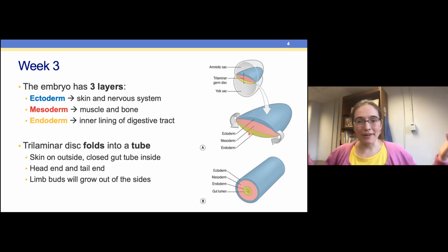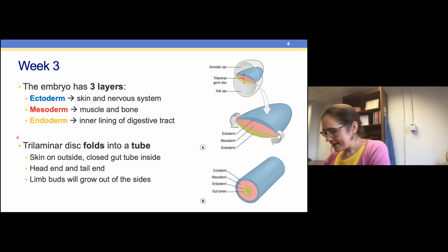So cool, we're a disc with these 3 layers, but we've only got skin on the back side, and we've got this exposed gut surface on the other side. So now it's time for my interpretive dance. I'll stop sharing. Let's see, you don't see my screen anymore, right? Like you just see me?